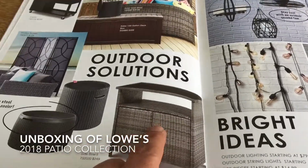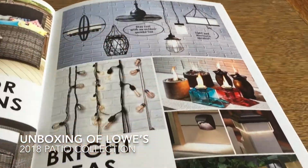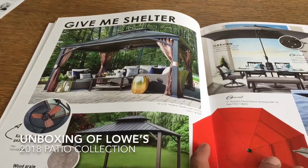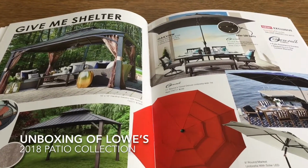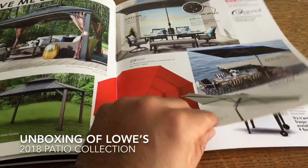Outdoor solutions, whether it's storage, more storage. Some beautiful lamps up there as well. Bright ideas, very cute, very clever. And Give Me Shelter, good old Rolling Stones song title. I think it's Gimme Shelter, the slang version. I don't think my yard personally is big enough for any of these things. Maybe they have smaller options.